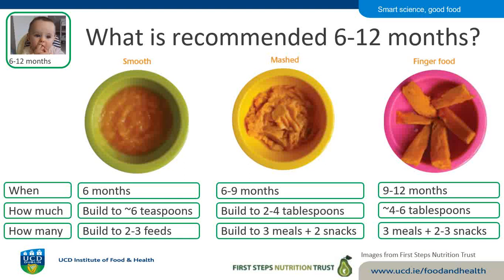Couple of things just to mention as we go through here. Iron containing foods become one of the really important things to try to get into a baby's diet, and I'm going to touch on that in a minute. So introducing, say, things like minced red meat as part of one of the mashed dishes, for example. Including fish in the baby's diet is another important one.